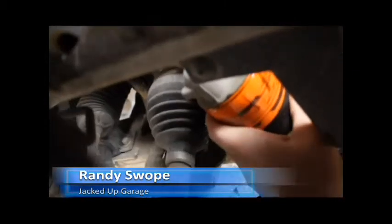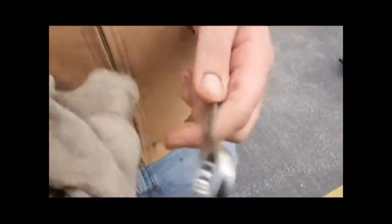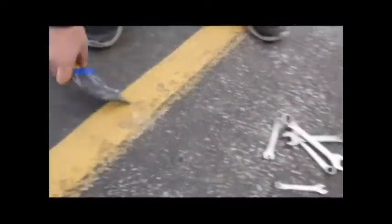And since this was the last thing that we needed to put on the vehicle, I like to find my tools, pick them up, clean them if they're dirty, and then put them away. This way you don't have anyone tripping over them and falling and getting hurt.